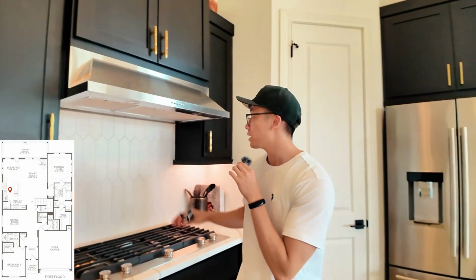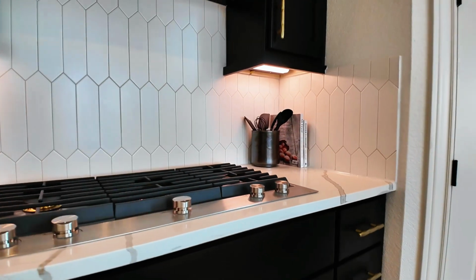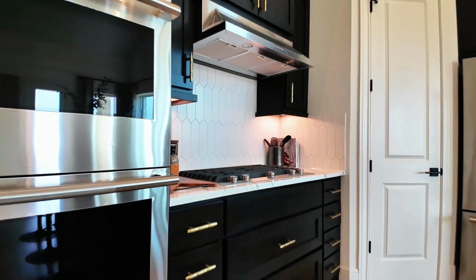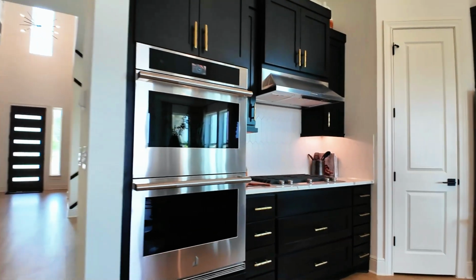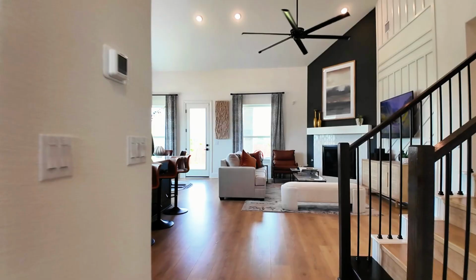And in this model home right here, you do have a stainless steel range hood, and then you have the light color backsplash and the quartz countertop over here. So this entire area is very modern. And then we have the built-in oven and microwave. It might not be a microwave, it looks to be a double oven right here. So this is a very modern design, which I kind of like right here.